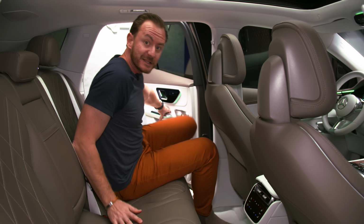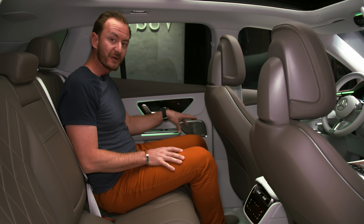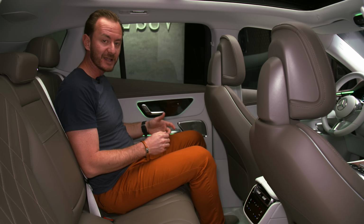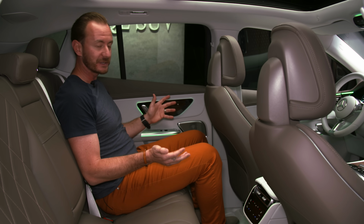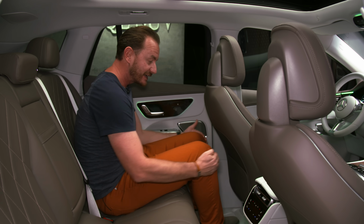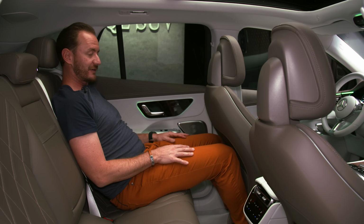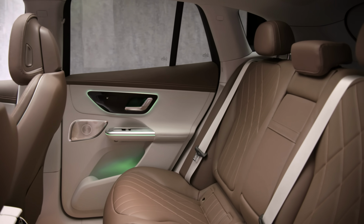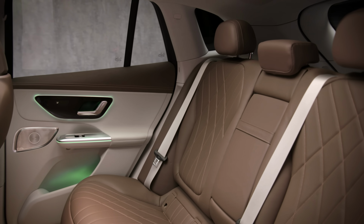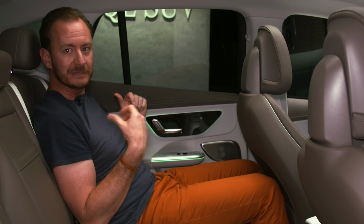Okay, so climbing into the back seat of the EQE SUV. There is a small step over that you have to get your feet over to get inside, but it's not too intrusive. And once you're back here, this is a really comfortable place to be. I'm 6 feet tall, and as you can see, a whole lot of knee room, and I can even stretch my legs out and recline and relax a little bit. These are very comfortable seats back here, just as they were in the front, a really sumptuous leather. Now you can get a completely vegan, non-leather interior if you want, but personally, I really like the leather.